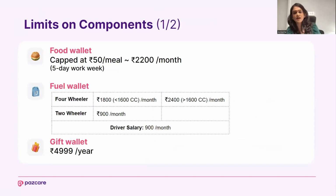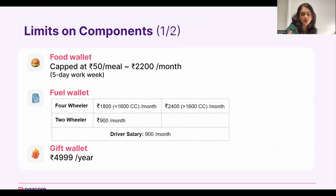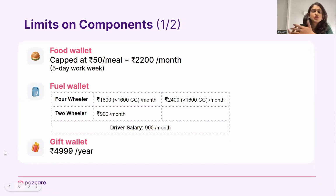As per the government, when it comes to the food wallet, each meal is capped at 50 rupees. So let's say you have employees who work for 9 to 10 hours in the office, and you work 5 days a week. That amounts to 2,200 rupees per month, right? This is something that you could use to transact on Zomato, Swiggy, Dunzo, Zepto, or any restaurant, any Kirana store, and so on. It is 2,200, but I'll come to the questions in a bit.